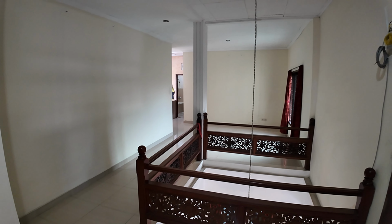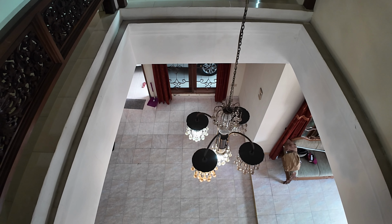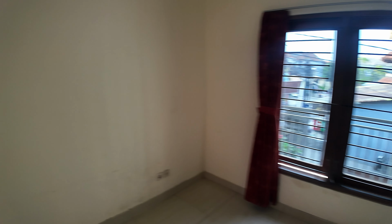Have another bedroom in here. Huge doorway here leading out onto the balcony. So here's your balcony area here. There's the street down below. Step back in here now. So you have your light fitting dangling from the ceiling there. Right down into your living room, lounge area down below. Absolutely huge space here on the balcony. Another big window, curtains.